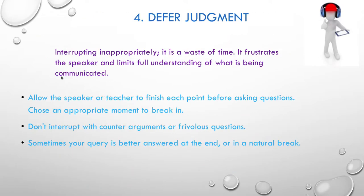Four, defer judgment. Interrupting inappropriately is a waste of time. It frustrates the speaker and limits full understanding of what is being commented. And when I say interrupting inappropriately, sometimes that's directly, sometimes that's indirectly. Students may, in the back row, decide that they want to have an off-the-side conversation, and they're distracting the teacher, they're distracting other students, those kinds of things. So you can interrupt directly and indirectly.